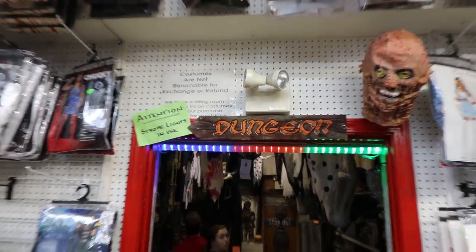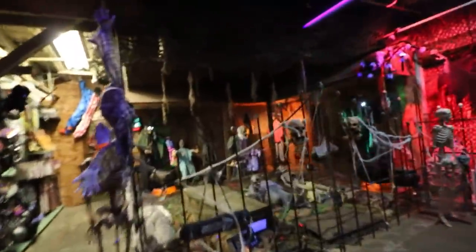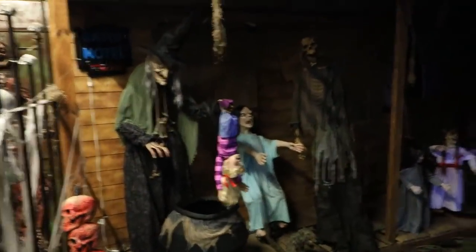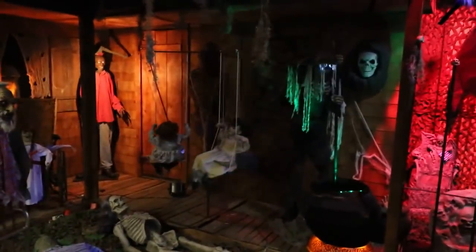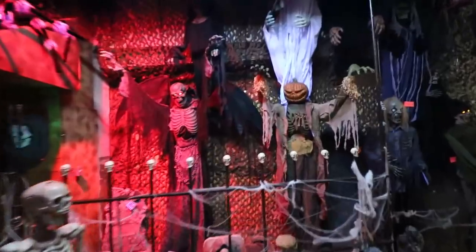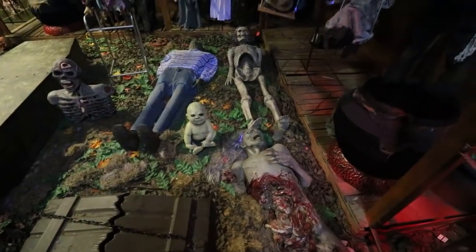Apparently this is the dungeon. Whoa! Oh, everything's moving. Oh my gosh. Thank God that's over. Starting again. I don't know what's controlling it, starting and stopping.